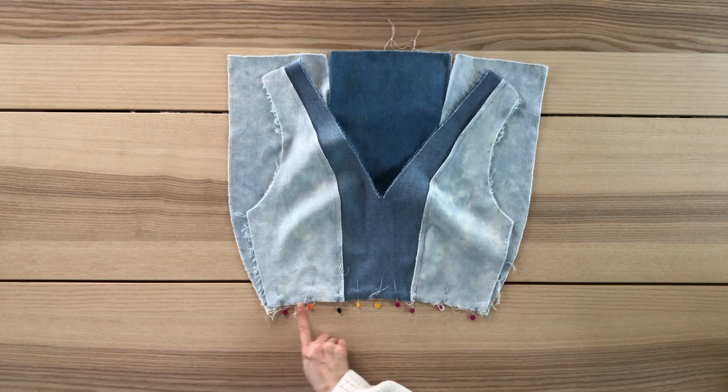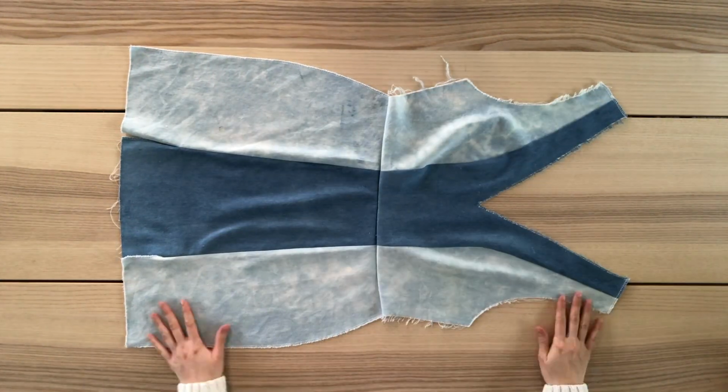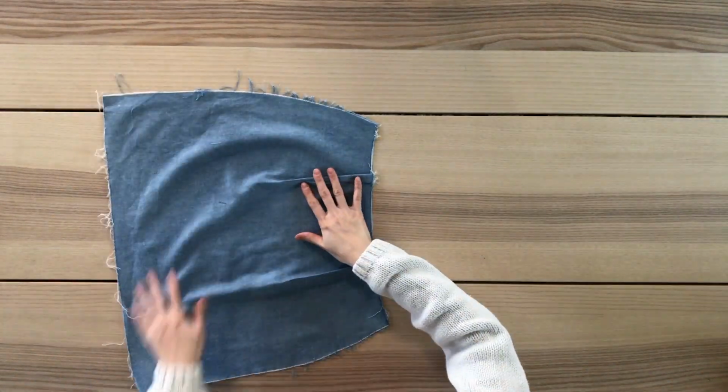Now I'm going to sew these pieces together. This is what it should look like sewn together. Look at those sexy seams. Moving on to the back.